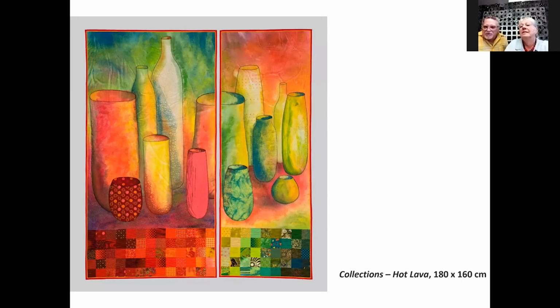So the first slide we'll show you is a quilt called Hot Lava. This was part of a series of quilts. This was the first two panels of what actually was seven panels.